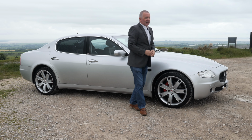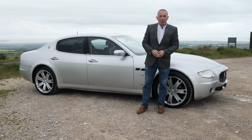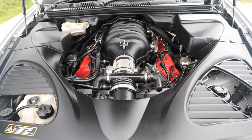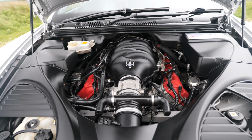Today I'm going to show you around our Maserati Quattroporte. Then I'll take you for a ride in it, but first I'll tell you a little bit more about it. It's a 4.2 sequential four-door, 4,244cc, 2006 on an 06 plate.